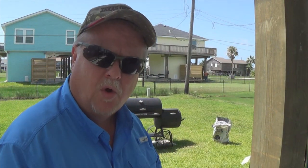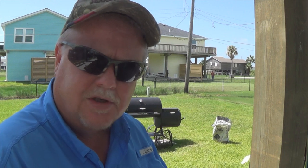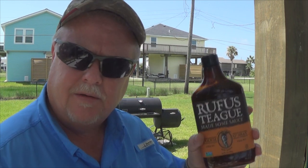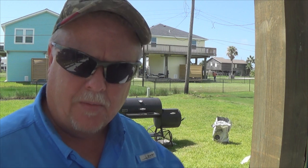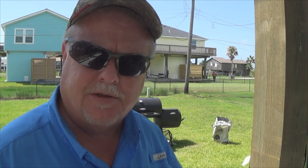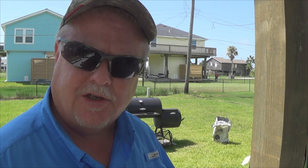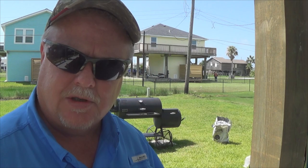It's hot. Alright guys, been rolling at 250. It's been almost 4 hours. Everything's coming along real good. Got a nice bark on everything, but I'm gonna paint this on there just for grins. Anyway, we're gonna move the meat around, because probably in about 30 minutes, most of the meat's coming off except for that shoulder. I'm gonna move that shoulder under the stack to keep the temperature just a little bit lower.